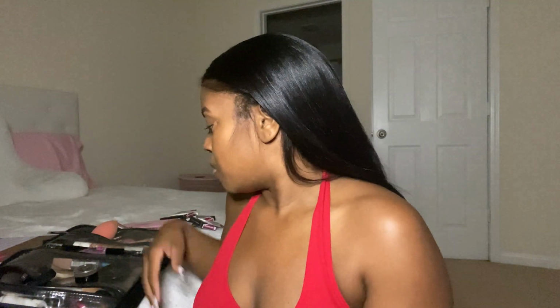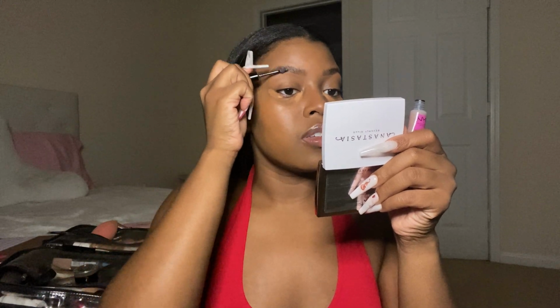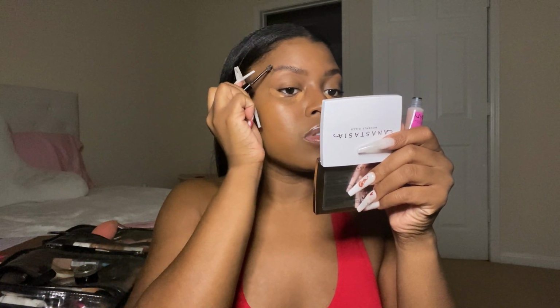And we're gonna let that dry down for a second. While that dries down, I'm gonna set my eyebrows because I didn't top my eyebrows off with a mascara. So I do a couple layers of a clear brow gel, and I'm just going in with the same NYX product on my brows.